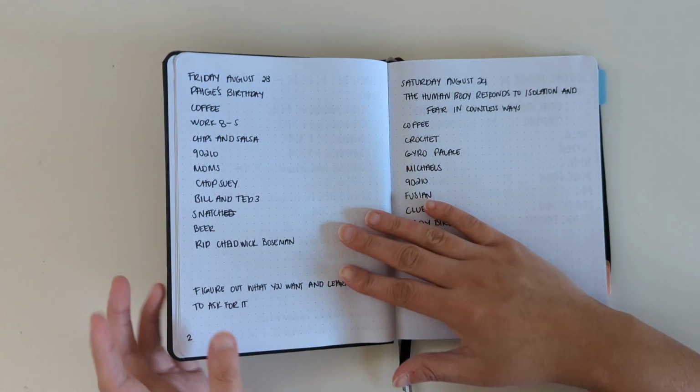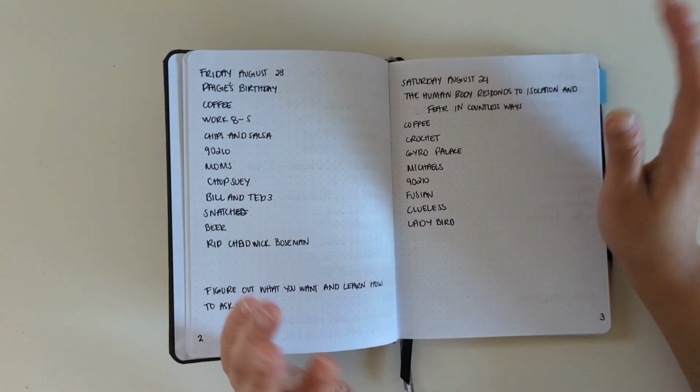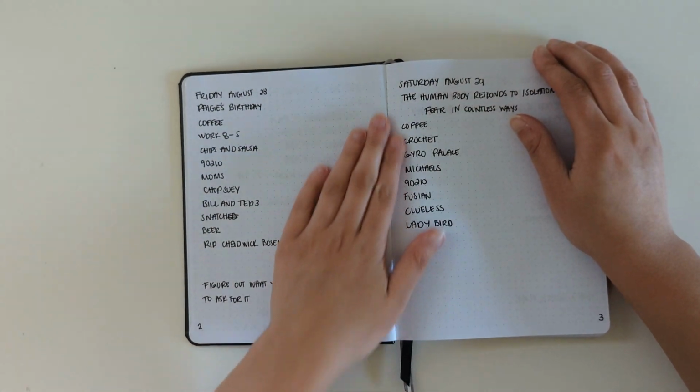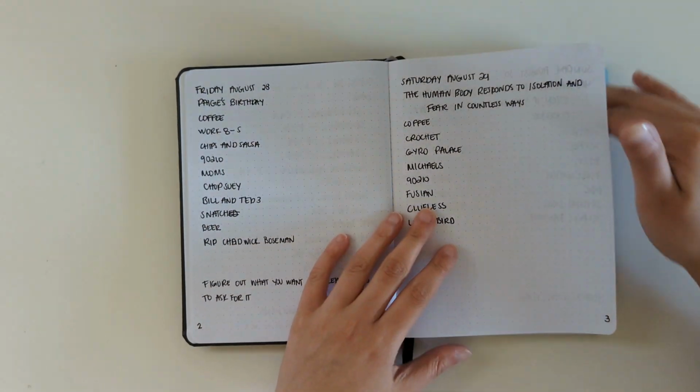Probably not all of those days, but just that time span before hopping into something else and switching around, or maybe not planning at all. So yeah, I'll just flip through these.